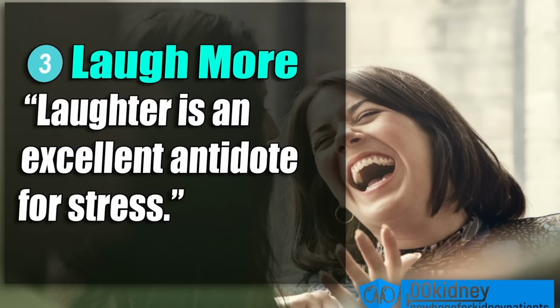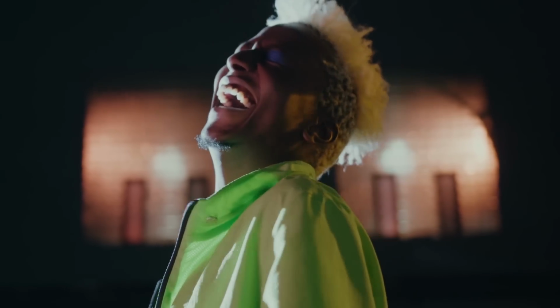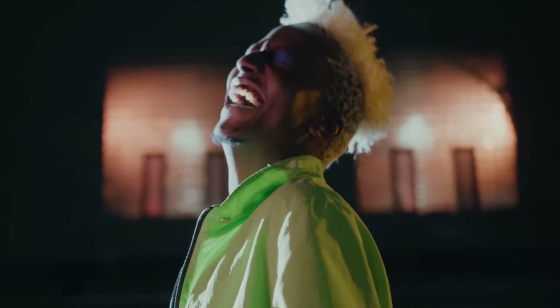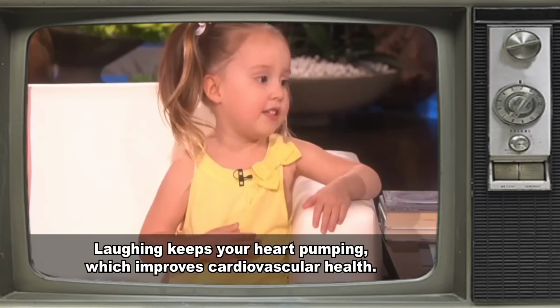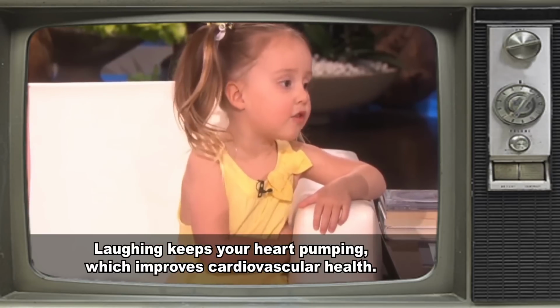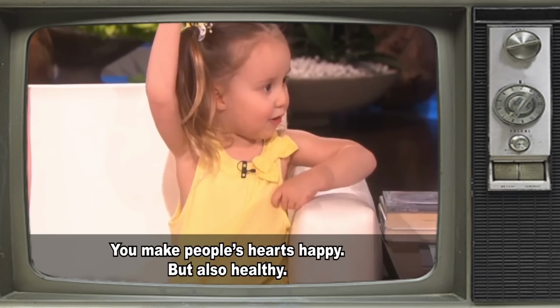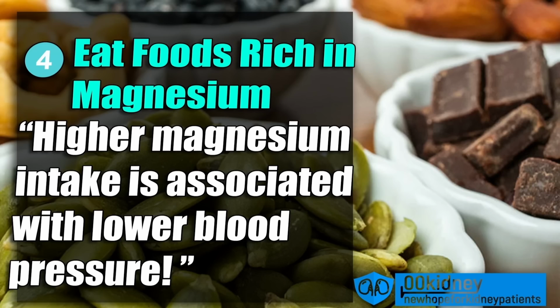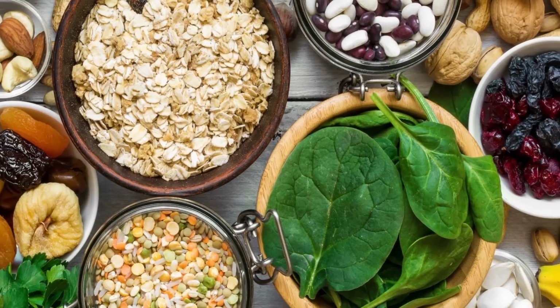3, laugh more. Stress is a principal contributor to high blood pressure, and laughter is an excellent antidote for stress. Tell me about this. The heart. Laughing gets your heart pumping, which improves cardiovascular health. You make people's hearts happy, but also healthy. 4, eat foods rich in magnesium like almonds. Higher magnesium intake is associated with lower blood pressure.